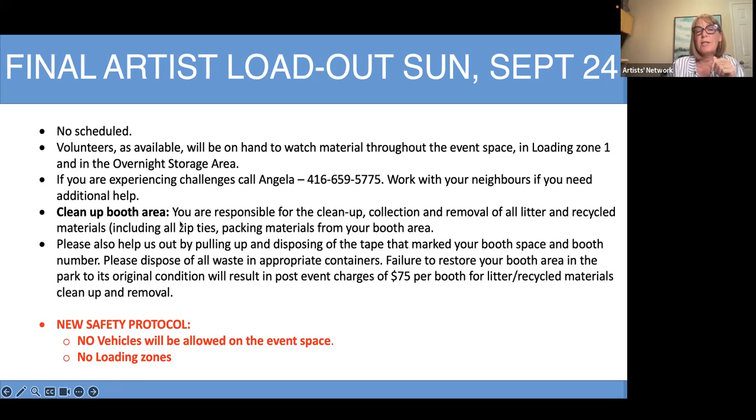We're going to ask you to make sure that when you're all done, your booth area is cleaned up as best as possible. So please don't leave any litter, recycling materials, or zip ties. It's your responsibility to clean that up. We also ask you, we mark the booth.